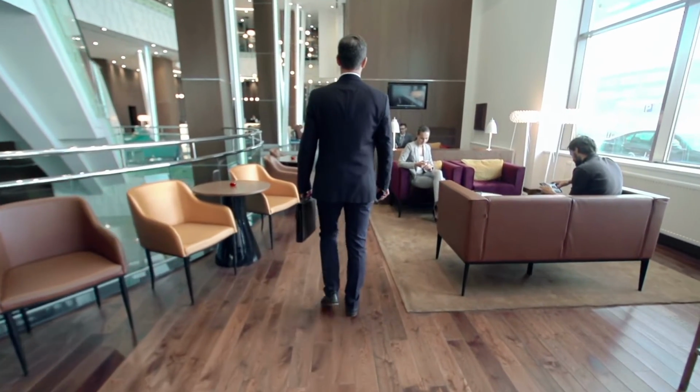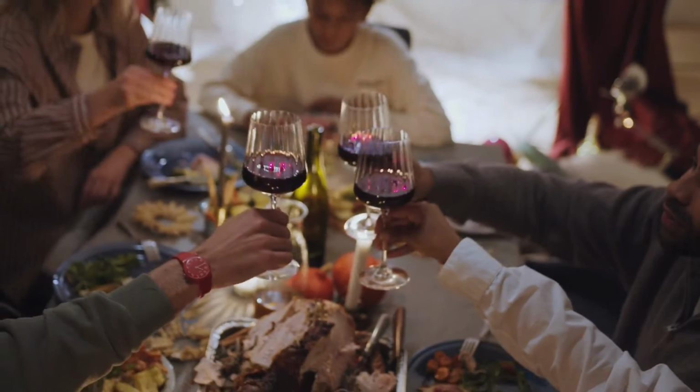Luckily, there is a solution to this problem. It's airport lounges. Airport lounges are a nice refuge from the hustle and bustle of an airport. And most importantly, most of the time, they give you free food and free drinks. We're talking about Coca-Colas, coffees, and alcohol.